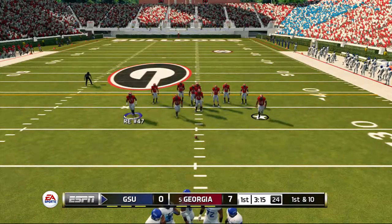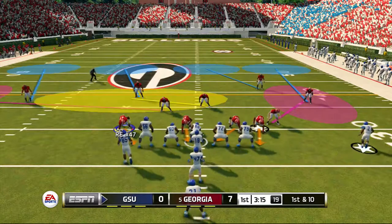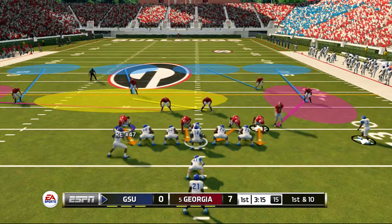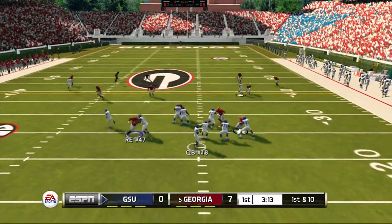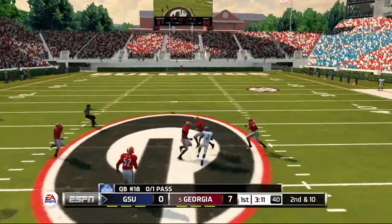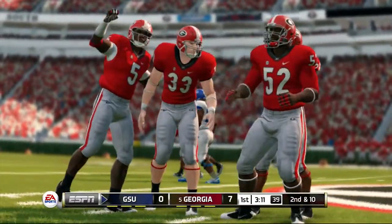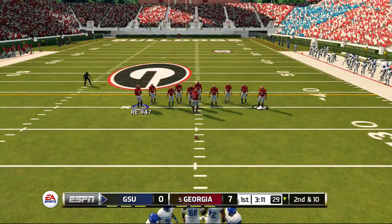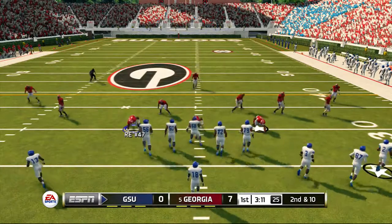Now the offense gets ready to take their first crack at it. Quick throw, incomplete, one of his receivers. Number two was the intended receiver on the play. That makes it second and 10. From their own 28-yard line, it's second down.